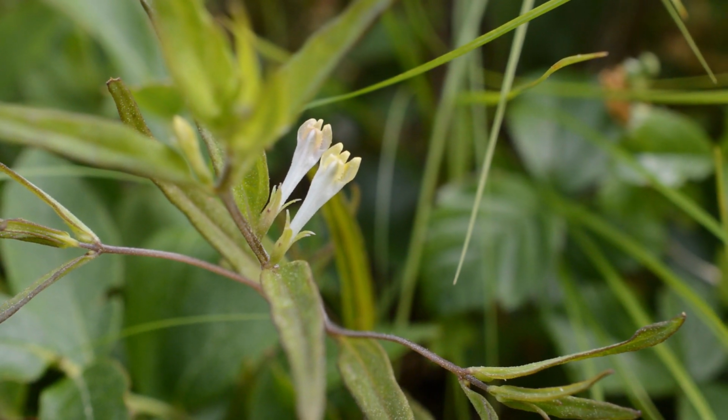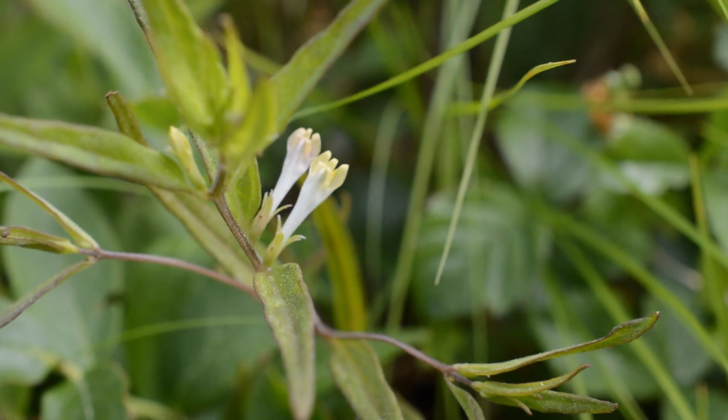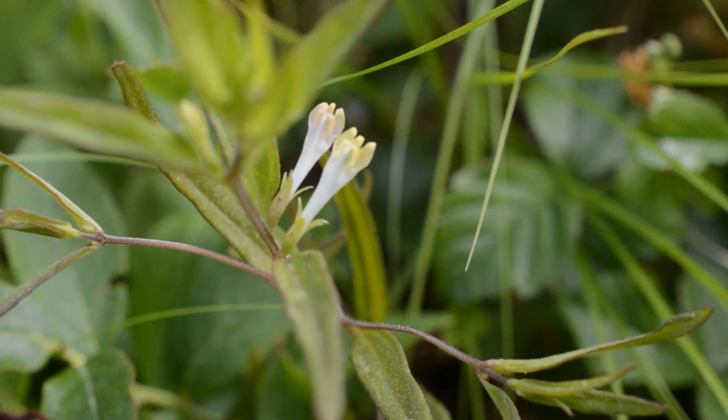I think he's actually stealing mostly from plants in the family Asteraceae. So he's stealing from the sunflowers. And yeah, just another fantastic semi-parasitic plant. I love this. I really can't get enough of the parasitism.